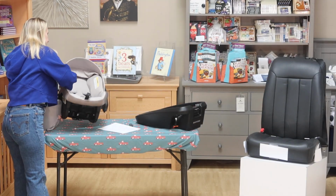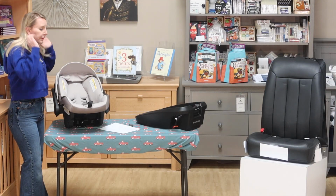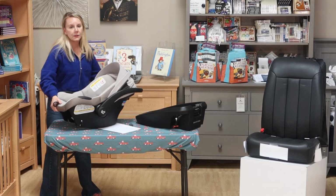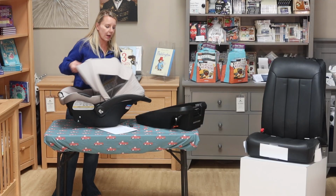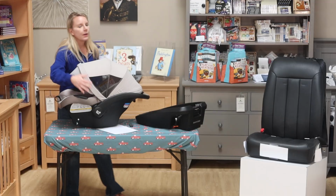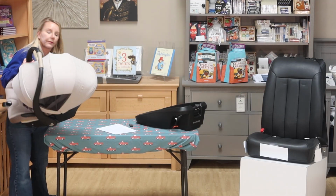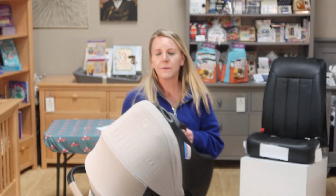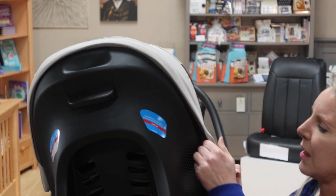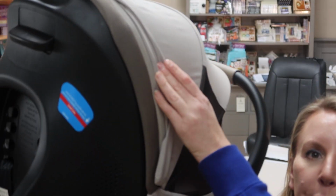Now, one of the things that has been criticized in their car seats before, especially on the ones that weren't the fanciest ones that they offered, is that the shade could separate from the rest of the seat. Something that's really exciting: the shade would separate from the shell of the seat. If you look on this new model, there's actually a zipper.